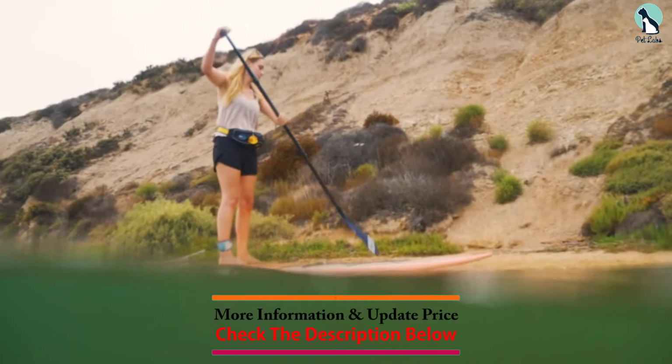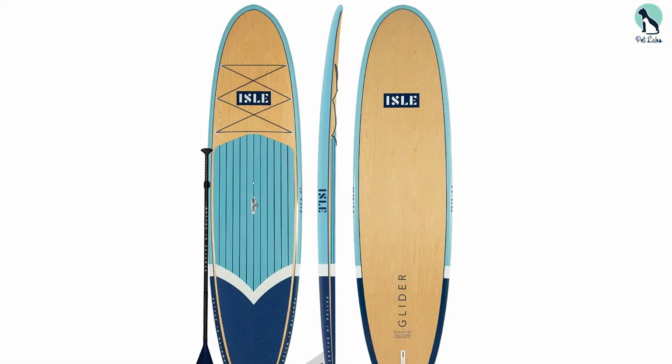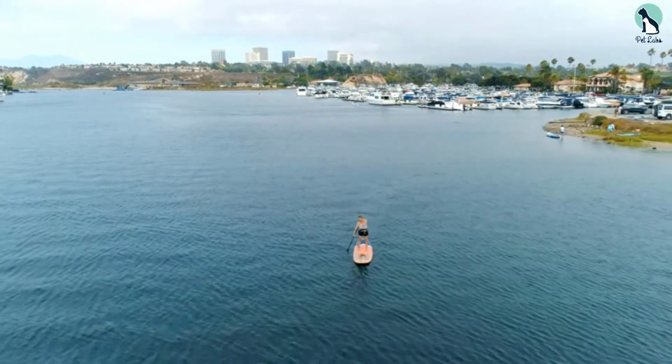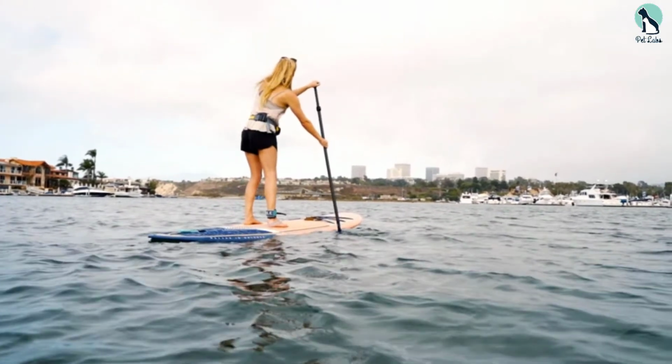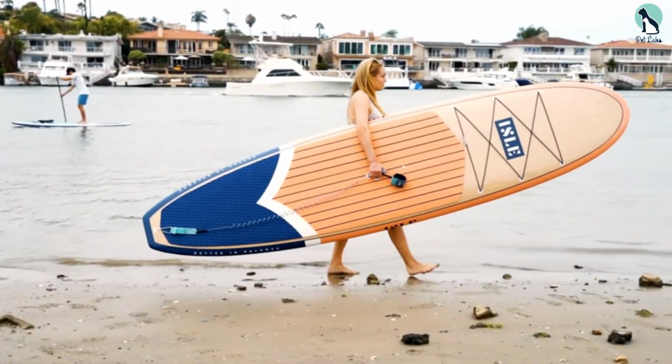This board may be large, but it's lightweight and easy to maneuver, and its bungees allow you to bring along water and a bowl to keep your dog hydrated. This board also comes with a leash and paddle, great added value. We love that the fin is removable, so you can transport and store it more easily.